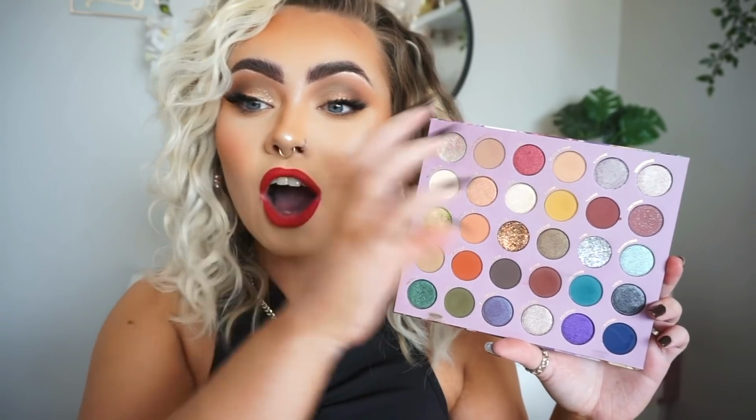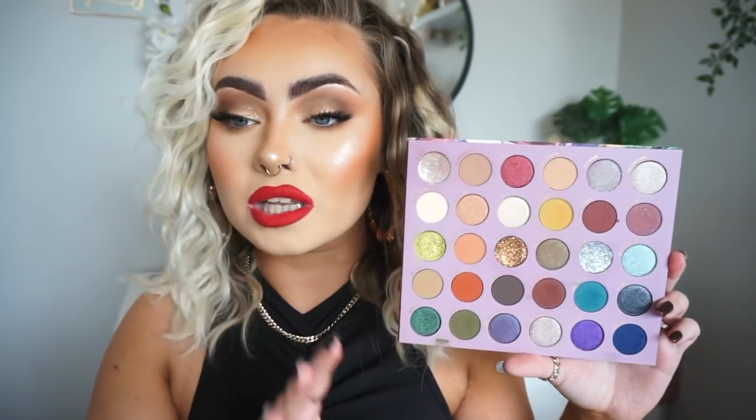Obviously, again, I feel like I'm repeating myself constantly. The quality, the pigmentation, the blendability of this palette is absolutely perfect. We have a mixture of shimmer shades and mattes. Oh my god. But one thing I love about this palette again is the colour layout and the colour story. Of course, if you take each individual shade, we've probably seen these shades in other palettes, but in this palette as a whole, I think it is really different.